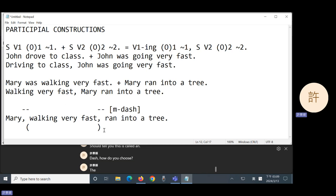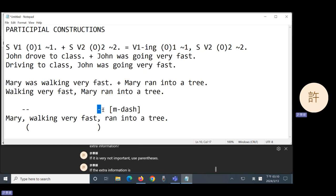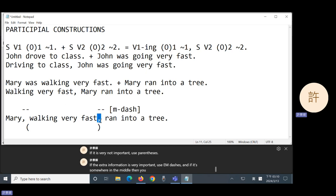The grammar is exactly the same. The difference is in the meaning. The difference is, okay, this is extra information, but how important is this extra information? If it is very not important, use parentheses. If the extra information is very important, use em dashes. And if it's somewhere in the middle, then use commas. But the grammar is the same.